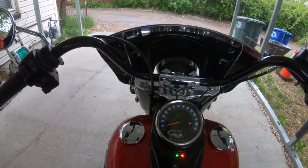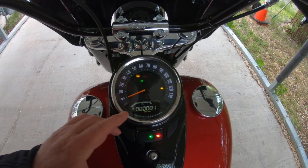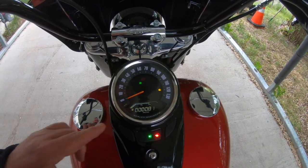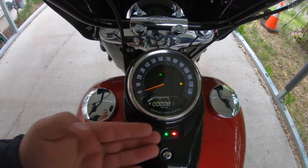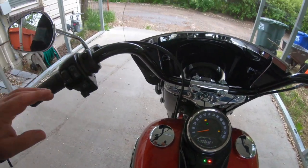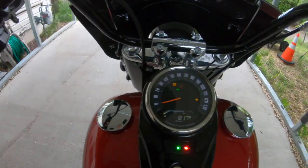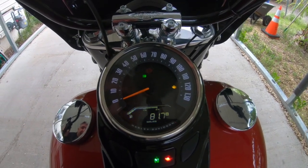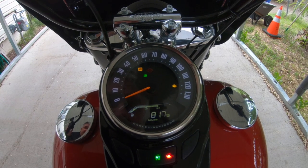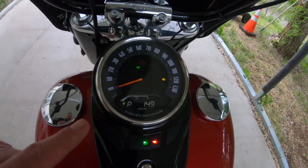Okay, so we've got all this information. We've got the analog dial, but then we've got this area right here, which tells me everything I need to know. First of all, there's my odometer. It tells me how many miles I've got. And then we've got our controls up here that I'll come back to in just a minute. But if I hit this button right here, it changes to my trip odometer, which is trip A, and then we've got trip B. And then the next thing we have is my range, so how many miles I have until I'm going to be out of gas.